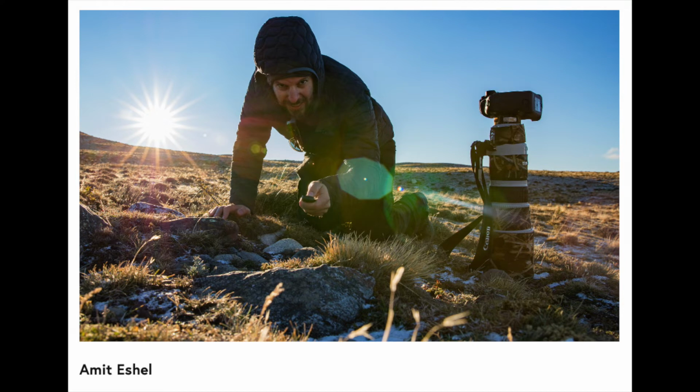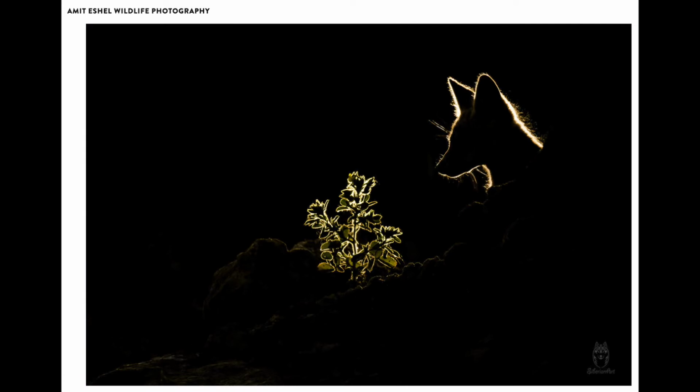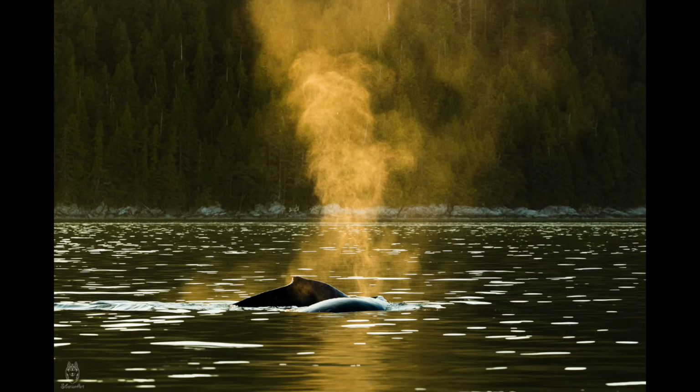This wildlife photographer, Amit Eshel, has made backlighting one of his signature techniques. To succeed as a wildlife photographer these days is really challenging. Every wildlife tourist has one or two decent images in their collection. So to be competitive, he's made lighting central to his success. A frontally lit version of any of these images just wouldn't have the kick that these do.